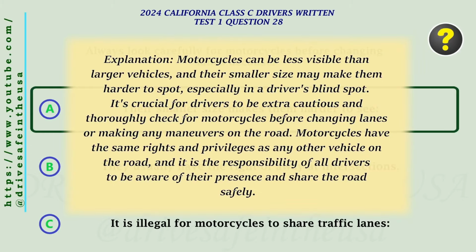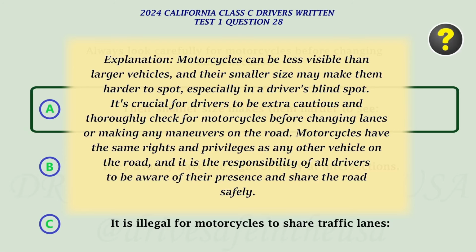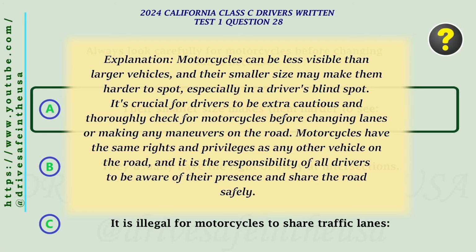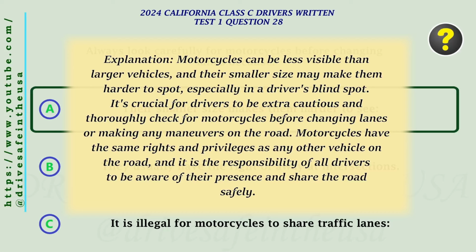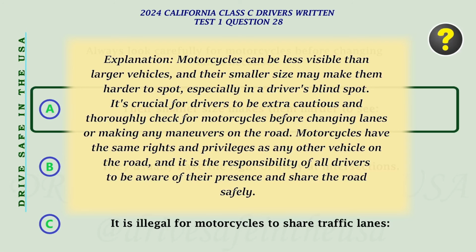Explanation. Motorcycles can be less visible than larger vehicles, and their smaller size may make them harder to spot, especially in a driver's blind spot. It's crucial for drivers to be extra cautious and thoroughly check for motorcycles before changing lanes or making any maneuvers on the road. Motorcycles have the same rights and privileges as any other vehicle on the road, and it is the responsibility of all drivers to be aware of their presence and share the road safely.